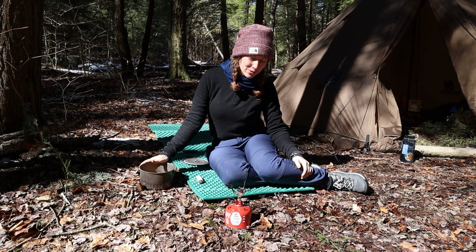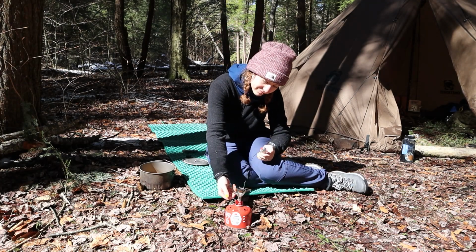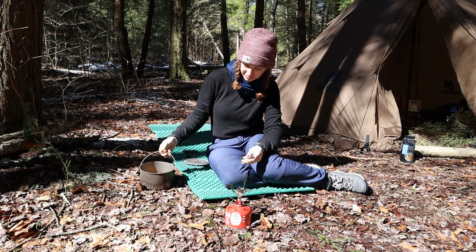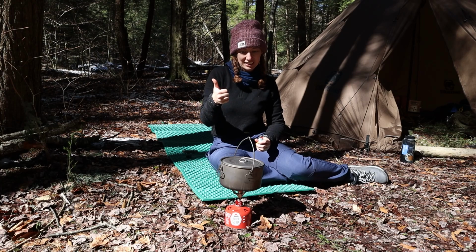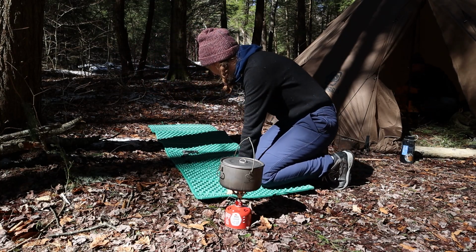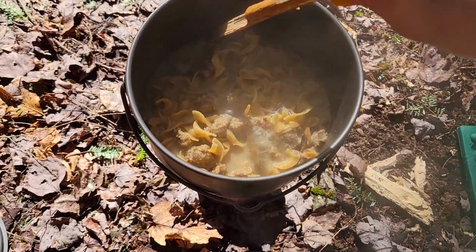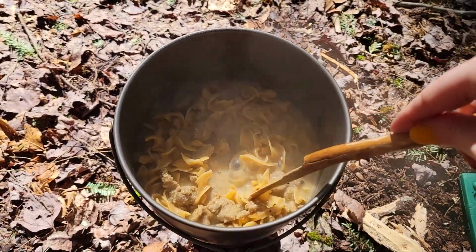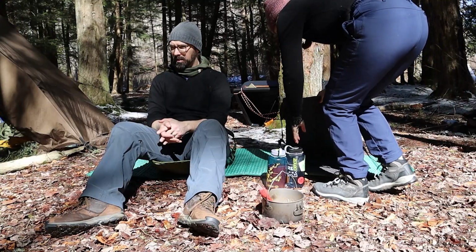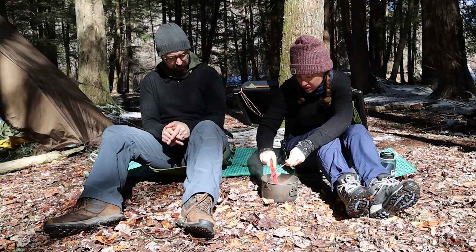I soaked the stroganoff while we worked on processing our wood. So now all we have to do is cook it and eat it. Is that all the stroganoff? Yeah. It's just a lunch portion. All right, watch pot and all that. Lunchtime. It's my favorite meal.